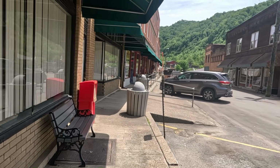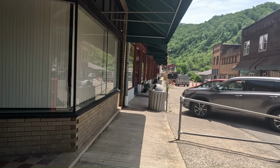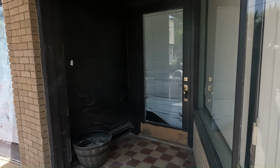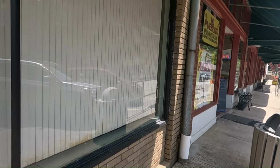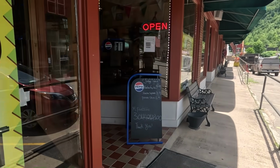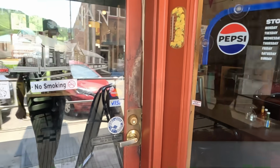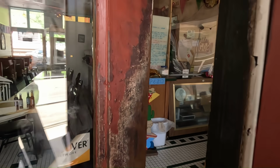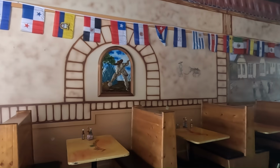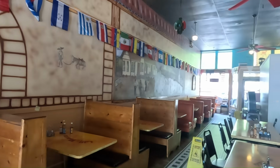Okay, now we're coming up on the old depot right here. These were department stores and so on and so forth. Of course, they've changed hands and become many things over the years, I'm sure. But this here was the old train depot here in Matewan. And we've got to take a look at the depot, right? Just a quick peek. It's now a Mexican restaurant. And yes, I have had lunch here many times.